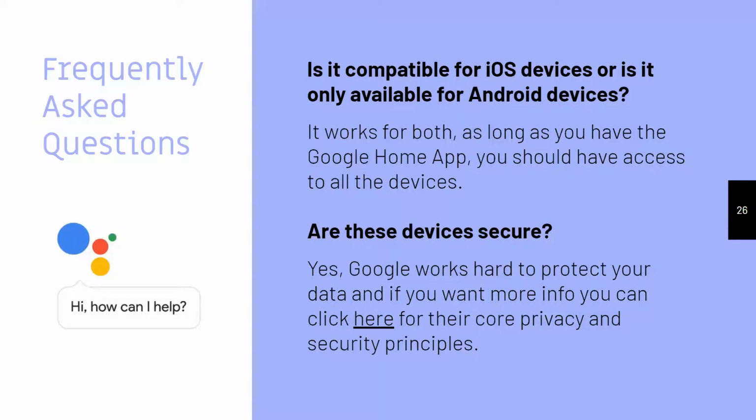So some frequently asked questions that I think are pretty important since it's a Google smart device. One question that really pops up is whether it is compatible with iOS devices or only available for Android devices. So it works with both, as long as you have the Google Home app, and you should have access to all these devices. And it doesn't matter if you only have an iOS device as well. And another question of concern would be, are these devices secure? So Google works hard to protect your data and essentially they are secure, and they have a whole set of core privacy and security principles.